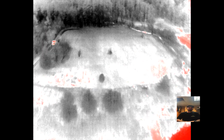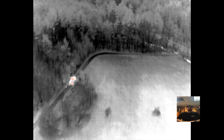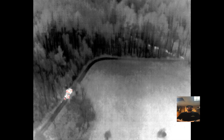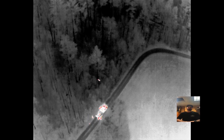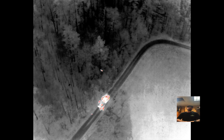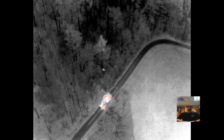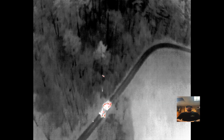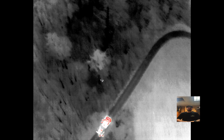So here we go. What you're seeing right there is the truck, and then we're standing at the back of the truck. The little hot spot right there, the dog actually peed, and so that's what the little hot spot in the road is. And you see the dog walking up through there, but we can see the deer. So now we're looking at the deer at the base of this tree. This is some really thick, nasty stuff right here. And that thermal just zips right through it. It was no problem to see it with the thermal.